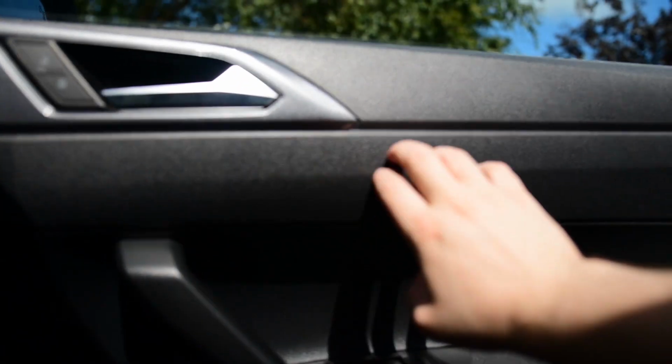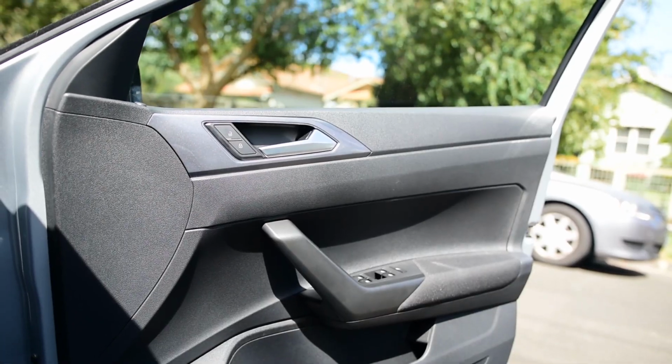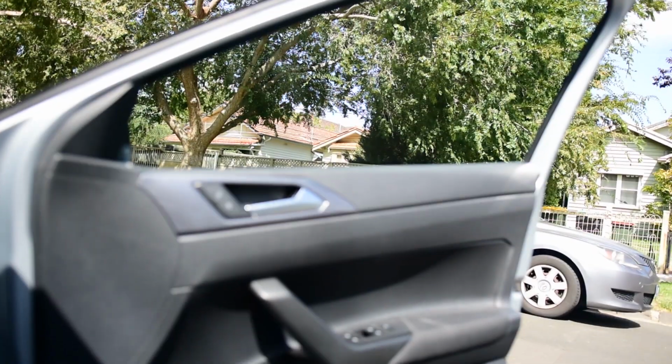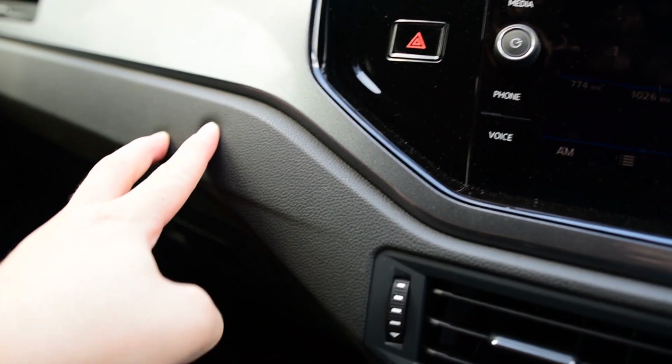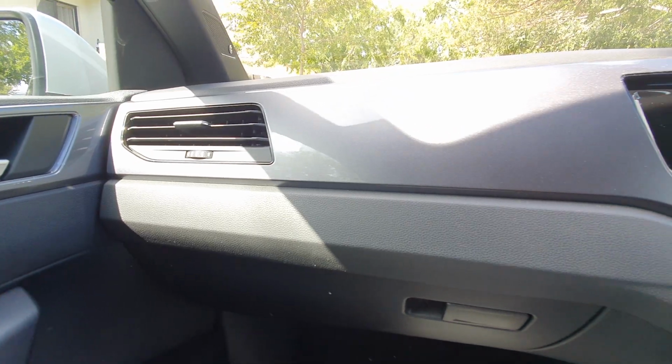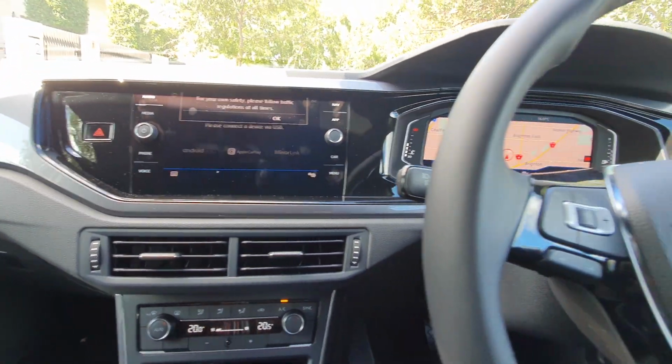But I've got to admit, it's not as bad as other hard plastics you'll find in cars like the Suzuki Vitara Turbo, which you can click up there now to watch somewhere. It still feels premium enough, and you do remind yourself that this is a cheap car. But as I said, other touch points are absolutely fantastic. All across the dash, it's pretty much soft plastic everywhere. Nothing wobbles, rattles, shakes. It's well put together like you would expect from a Volkswagen.